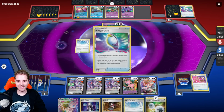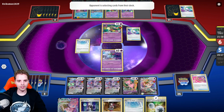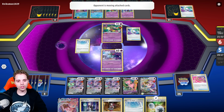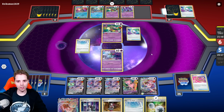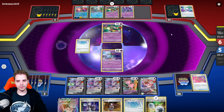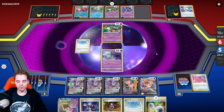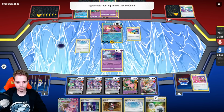Oh! Did they have a double Mirage Gate? They're gonna attack with the fella over here, the Greninja. That leaves them, they can get 3 prize cards for that. Yo, and if they have Drapion, that's super scary. That is super scary. How many Mirage Gates though? 2 Mirage Gates in a row. That is definitely scary. But we can instantly Roxanne though.